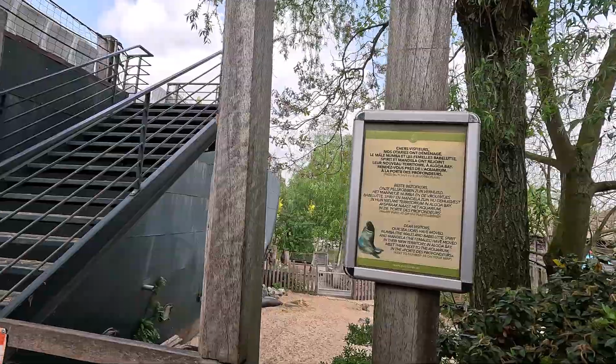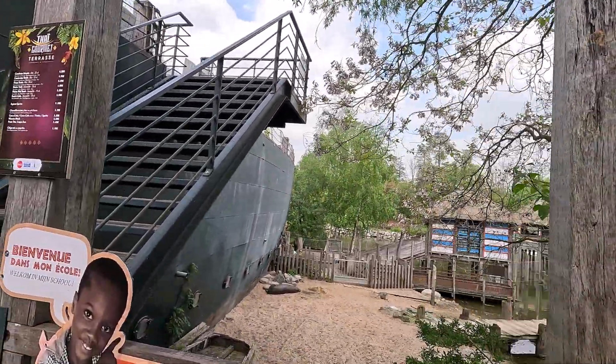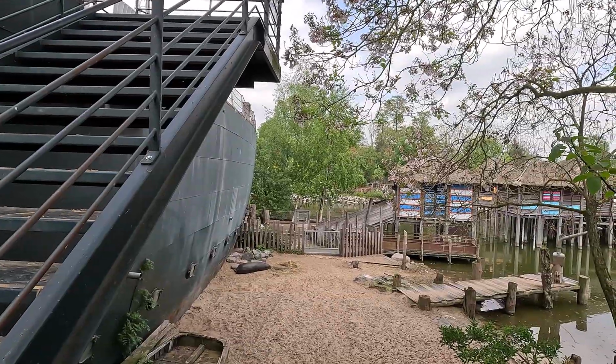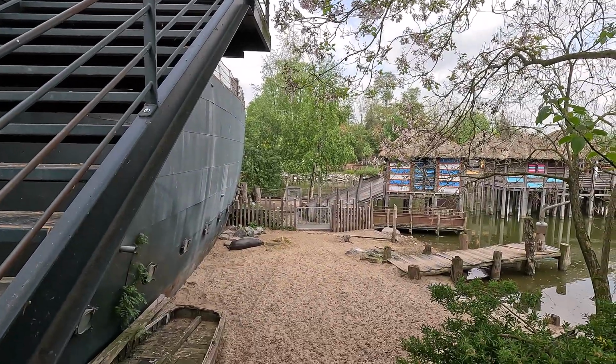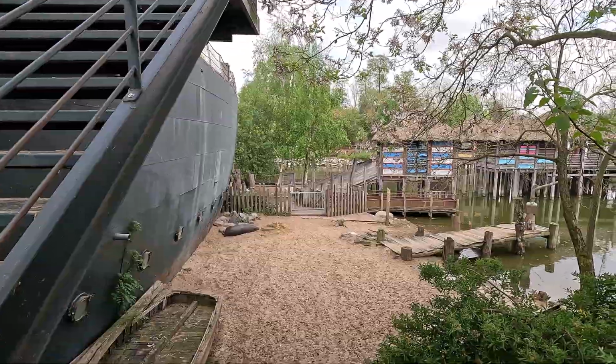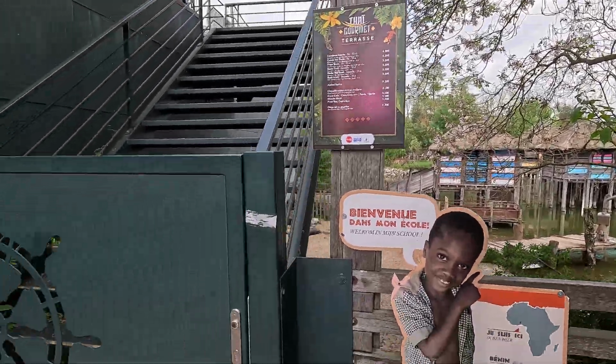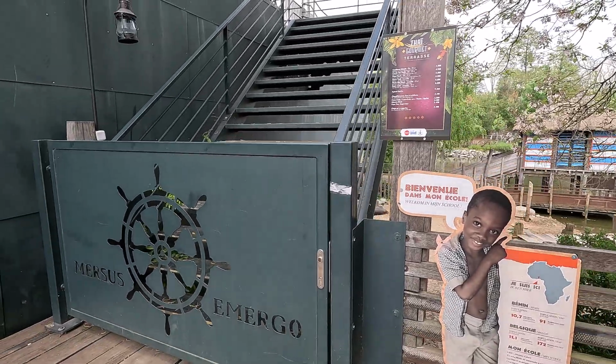Here we can actually see a sign saying that the sea lions, or I think they're fur seals, have moved out of this enclosure. So yeah, this used to be a fur seal enclosure. But here we got a nice little look at the beach area. We can see the hippo chilling in the back. And that's pretty much it for Pairi Daiza. So let's move on to the next zoo.